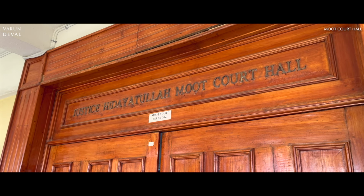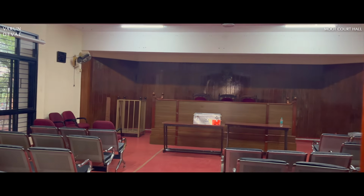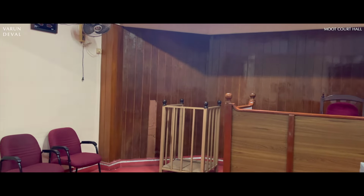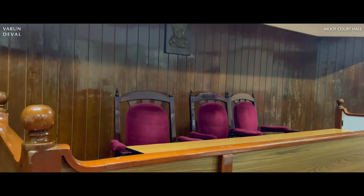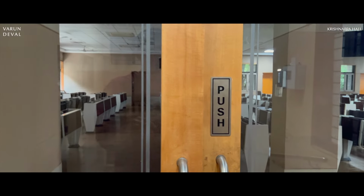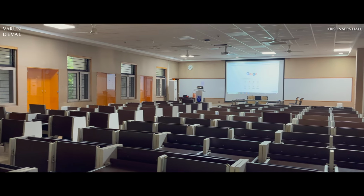No law aspirant's tour is complete without a visit to the legendary Justice Hidayatullah Moot Court Hall. This hallowed space ignites the fire within every curious legal mind. For grand gatherings and seminars, the expansive Krishnappa Memorial Hall provides the perfect setting.